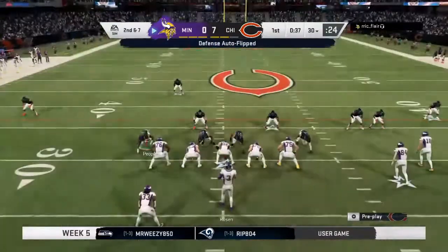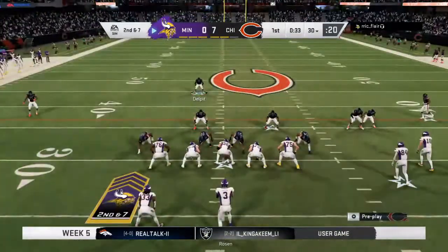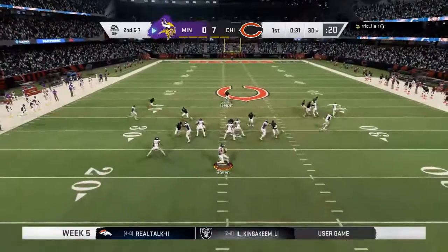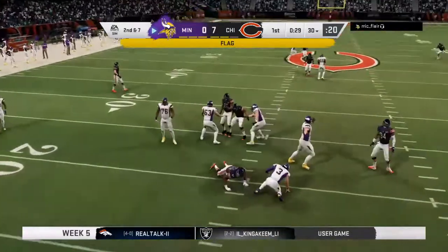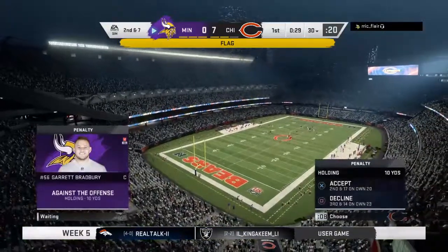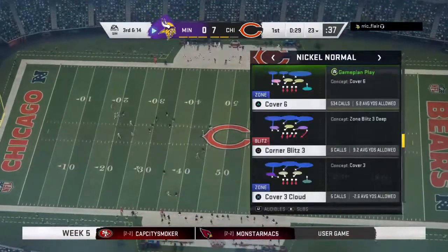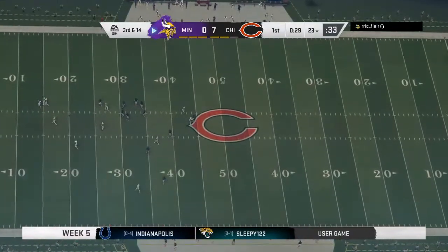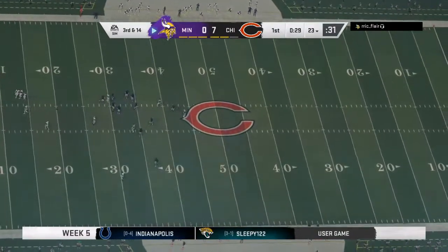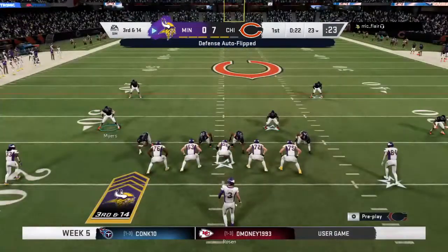The last run got 3. Now here's 2nd and 7. Now it's Rosen. And with a flag down, he goes down. So they're able to sack him. Now the penalty looks like it could be holding. Let's find out. So following a holding call, what can they do here on 3rd and long?